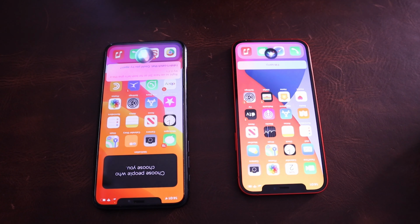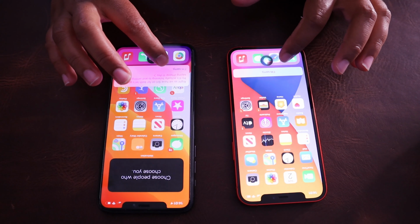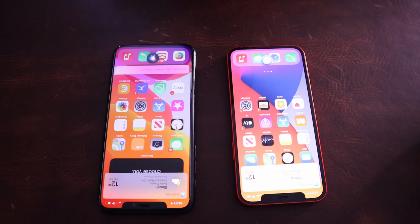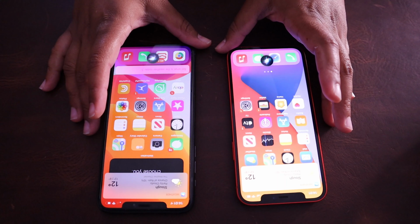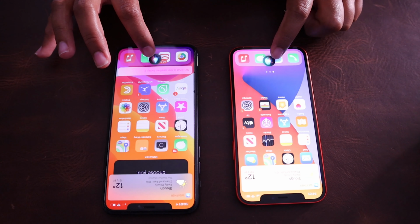It's actually listening to and writing what I am saying on the iPhone 11 Pro. You can see it. Okay, one moment. Right. Siri, what is the weather today? It's currently partly cloudy and 12 degrees. Okay, that was quite close actually. That was very, very close. Let's do another one.